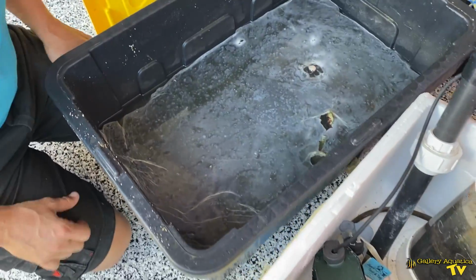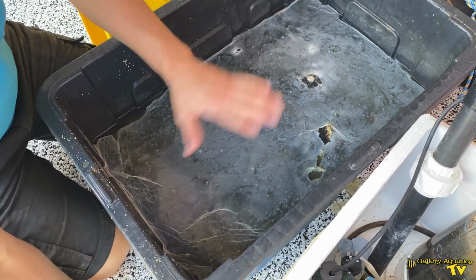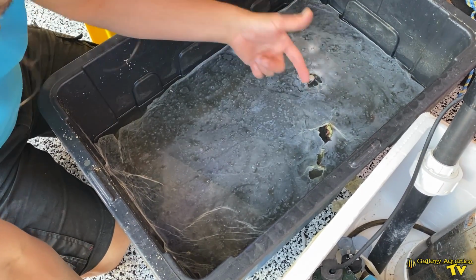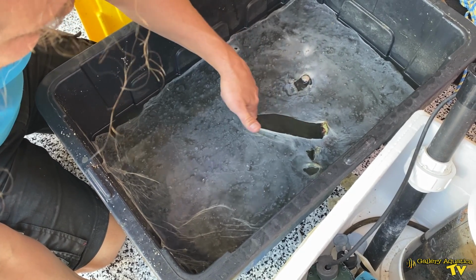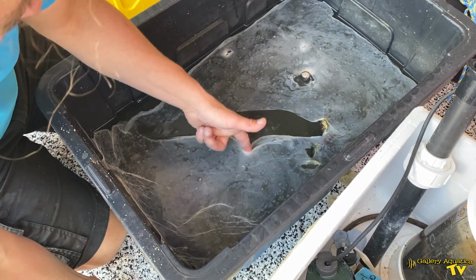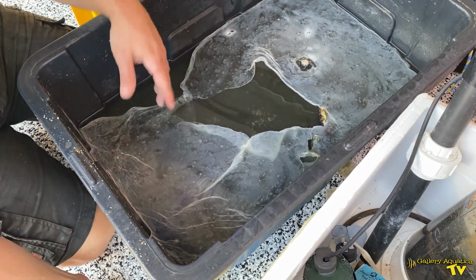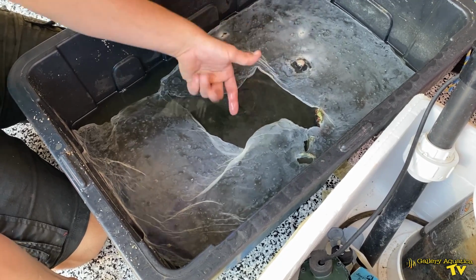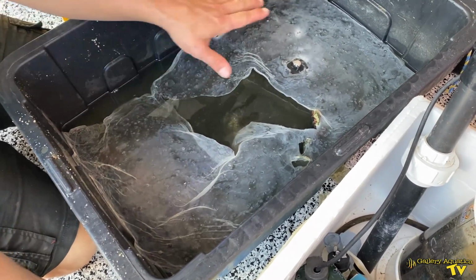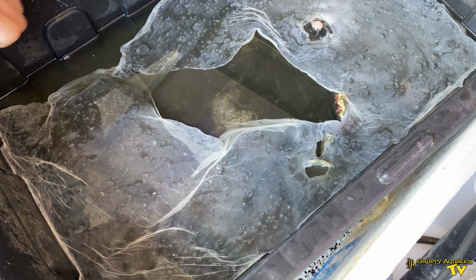Oh my god. All right. So I think this is the sand. Whatever is in here, there's a layer of scum on the top. This is why you don't leave sand in a bucket with water. It's gone anoxic, and you can see this black silty bacteria, the scum on the top. We're not going to be able to use this sand.